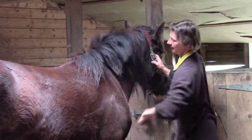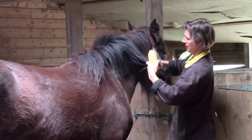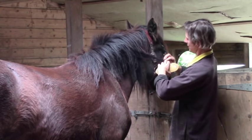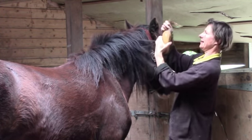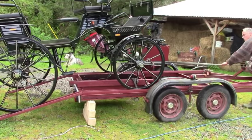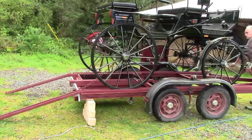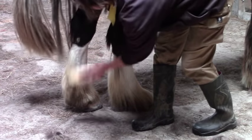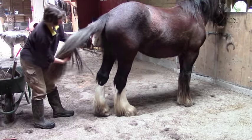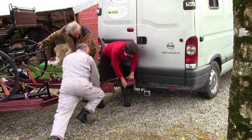Yeah, styling is very important. Flora always seems to manage to get knots in her hair. But I turned into a pretty good hairdresser. More brushing. And more brushing. Forward, forward, forward.